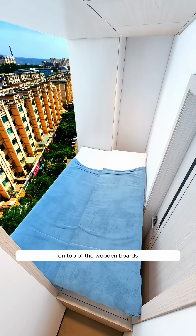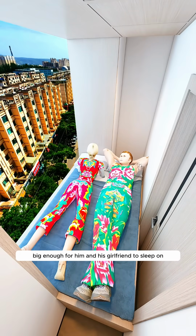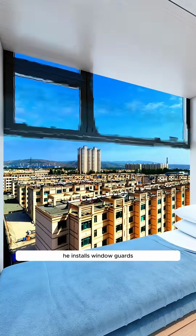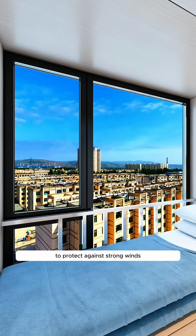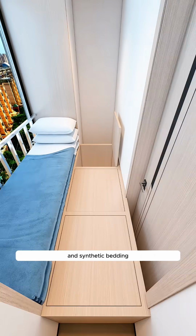On top of the wooden boards, he places a folding mattress that serves as a comfortable bed, big enough for him and his girlfriend to sleep on together. It's also easy to put away when not needed. He installs window guards to protect against strong winds. Lifting the cover reveals additional storage space for things like suitcases and synthetic bedding.